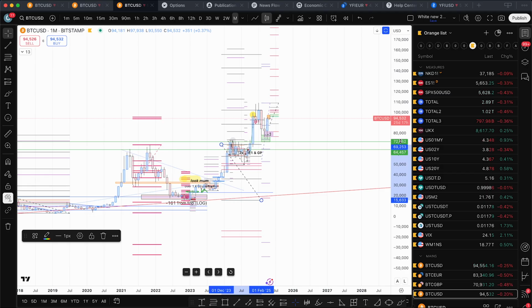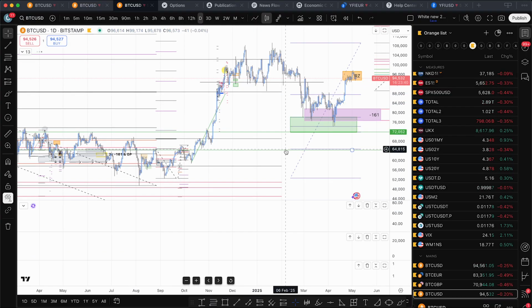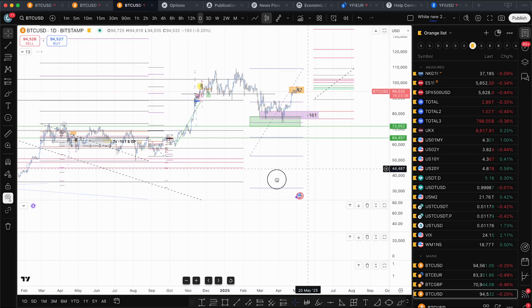I don't put timings on this because I could draw these fibs and they don't play out for months or even a year or two. Yeah, that was just a deep dive into where Bitcoin is right now, how I see it, how I measure it, and hopefully that helps.